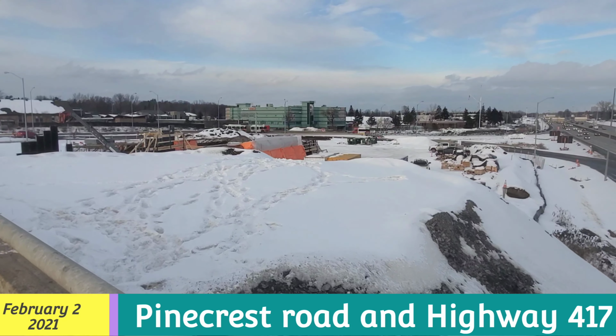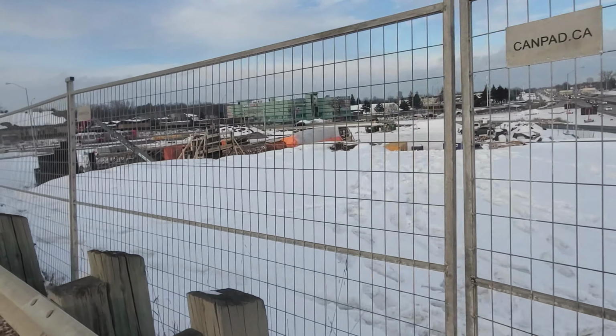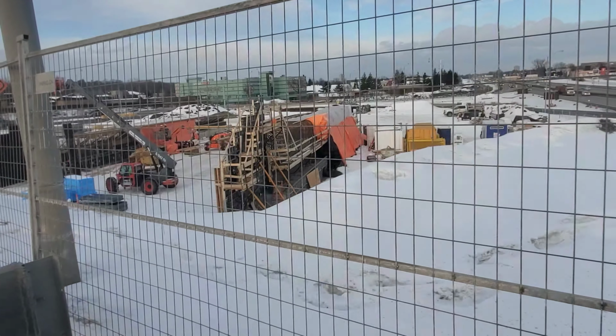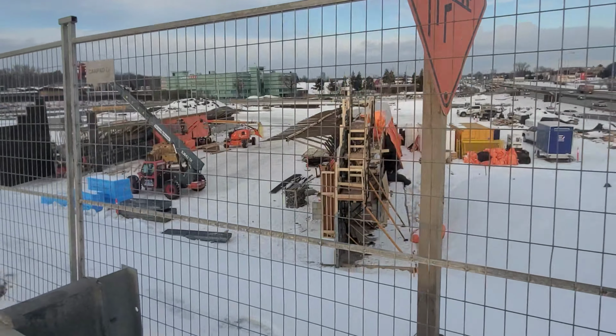Hello everyone, check out the progress on the new Pinecrest section of train track. I don't know what it's called. I don't know if there's going to be a train station right here or what, but progress is being made.